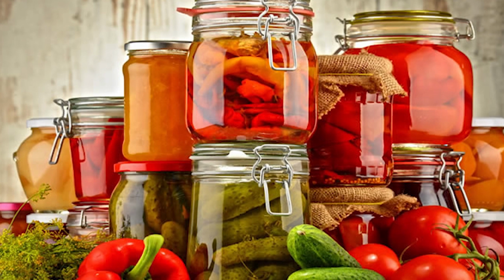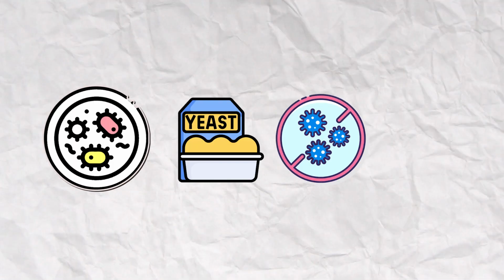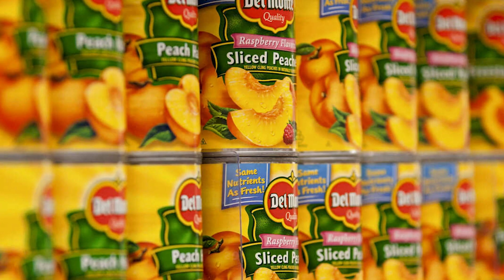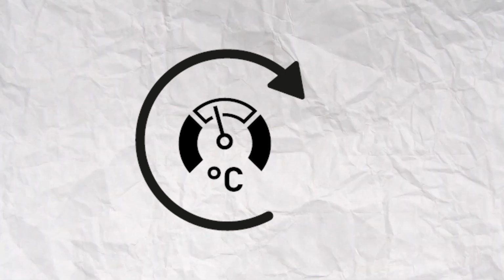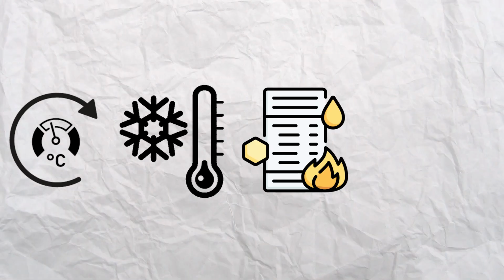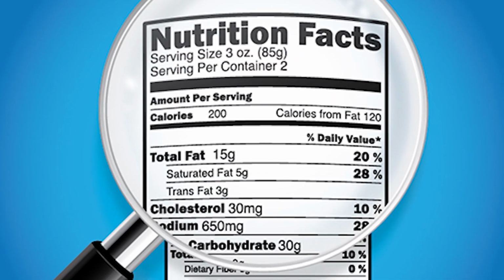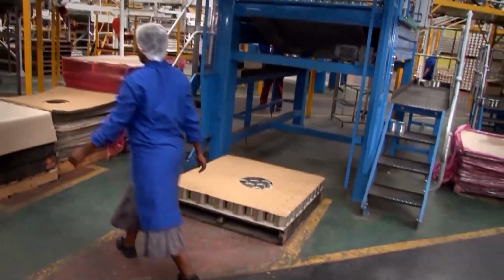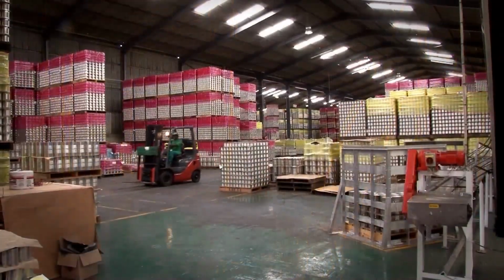This heat treatment helps to destroy any remaining bacteria, yeast, molds, or enzymes, extending the shelf life of the canned fruit. After heat processing, the cans are cooled, and labels with product information, expiration dates, and nutritional facts are attached. The cans are packaged into boxes or cartons, and then distributed to retailers or consumers.